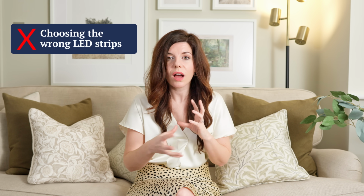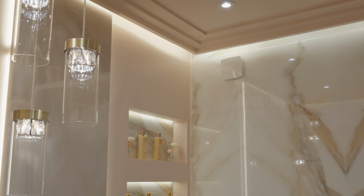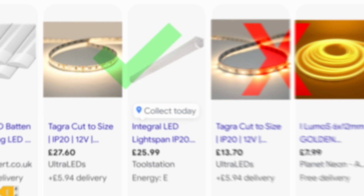Then there's choosing the wrong LED lighting strips. If you like the look of a recessed flush bathroom light, they'll really set the mood and enhance your whole tiles or shower niches beautifully. But not all LED strip lights are created equal. Avoid the ones that have visible spots of light along the tape, as these can often bring a really broken and uneven glow, which will cheapen the overall look of your bathroom lighting. Instead, choose a continuous LED strip light to provide a smooth, consistent illumination.